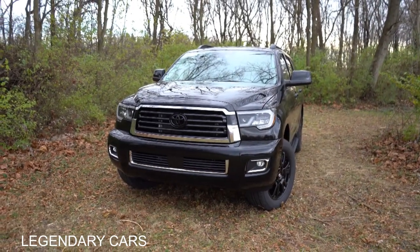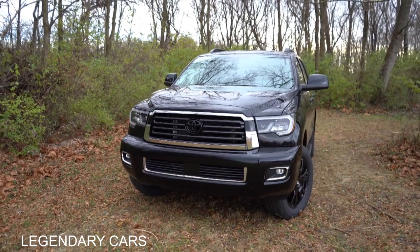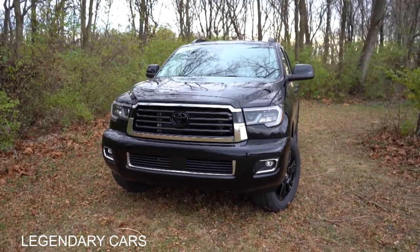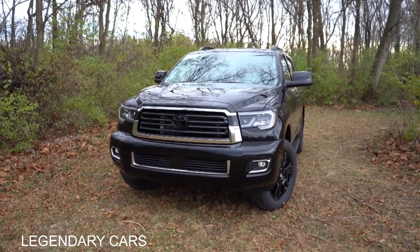I love that. Not only that, if you were to go with the TRD Pro, you actually get Rigid LED fog lights, meaning the company that makes it is called Rigid, a little different design really, but either way you get LED fog lights across the board, so I love that. But that pretty much rounds out the front end of this one. Let's now go ahead and make our way to the side of the Sequoia.